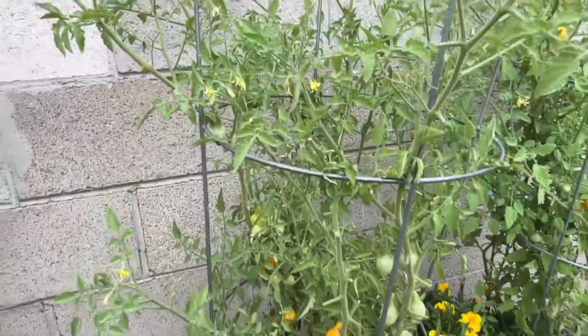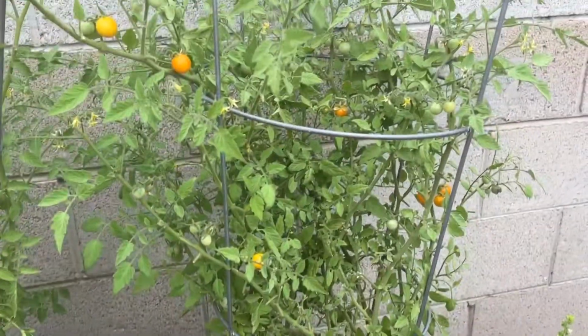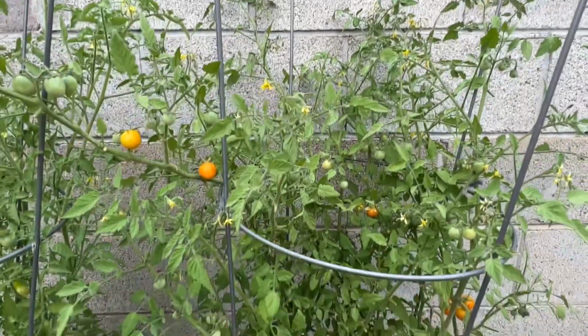Lots of salads, guys. And this is my sun sugar tomato. And it's doing good. It's producing. And there's a lot of flowers on there too.